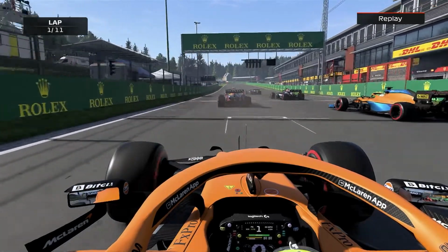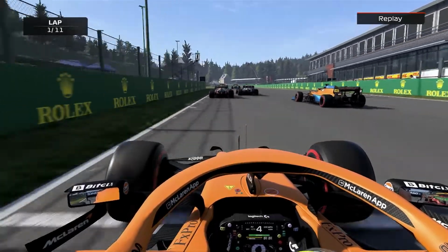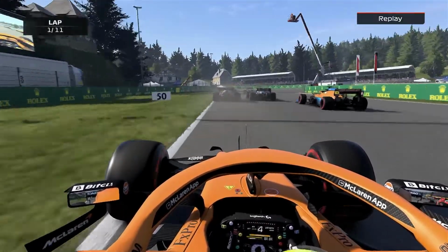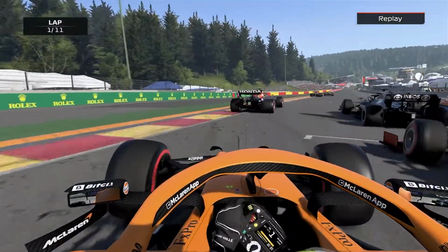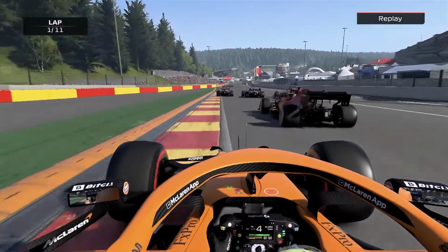Let's go on board with Norris. Initially launches quite well and then bogs down. Ricciardo steaming away ahead of him. Then they go 3 wide. Ricciardo actually crashing into Lewis Hamilton there. Hamilton shoves him back quite rightly.